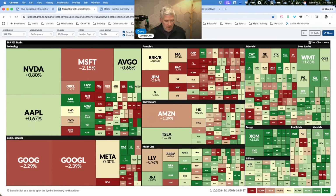All right, those are some thoughts looking at the heat map. And again, pretty mixed day here. The breadth, not so great.